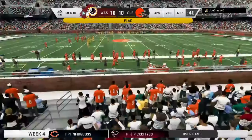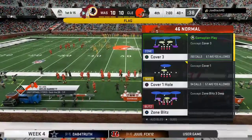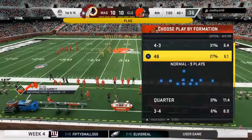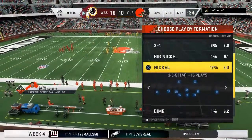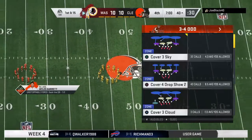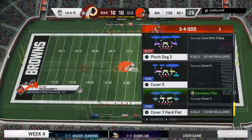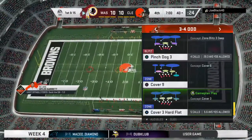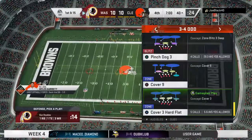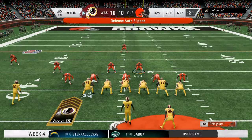Now we've got whistles here before the snap. Was this on the Redskins? I think so. The false start backs him up 5, 1st and 15.